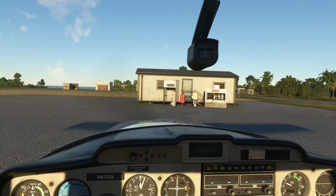Let's just stop here for a second. I'll put on the parking brake. Other fuel's fine. Mixture is lean. Carb heat is cold. So, I do believe that in real life, there are some remnants of Soviet aircraft right there. I'm curious now.